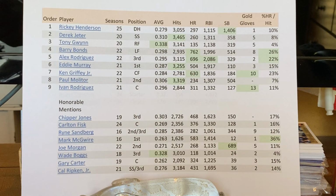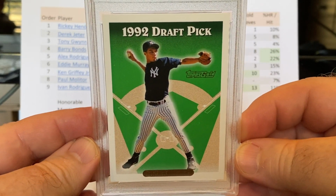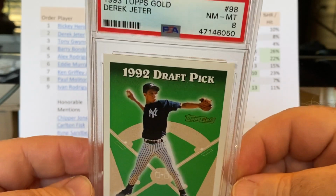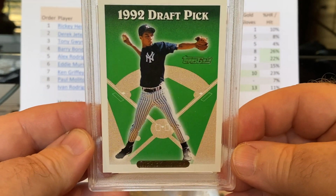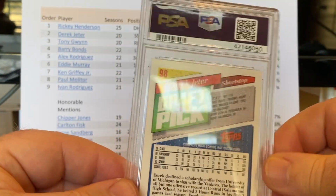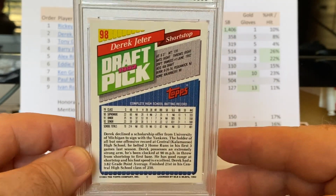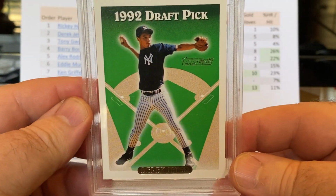Batting second, with an all-time hit list of over 3,400, is Derek Jeter of my favorite New York Yankees. And this is a PSA 8 Derek Jeter Gold that I picked up a few months back. I have very few PSA graded cards. This is one of them. I started picking up a few on the Jeter side and couldn't pass this one up.